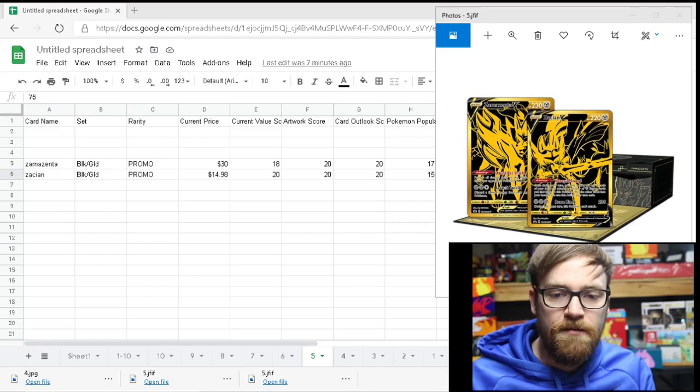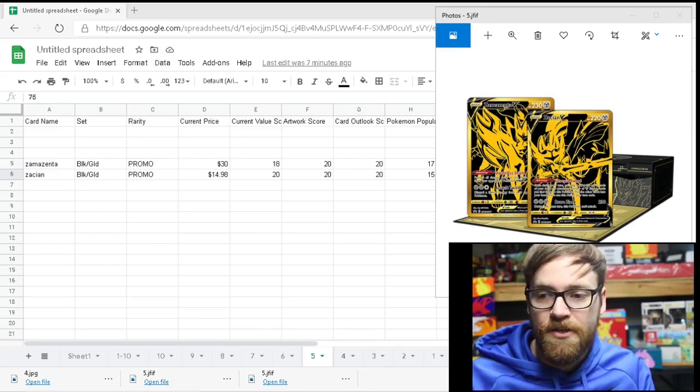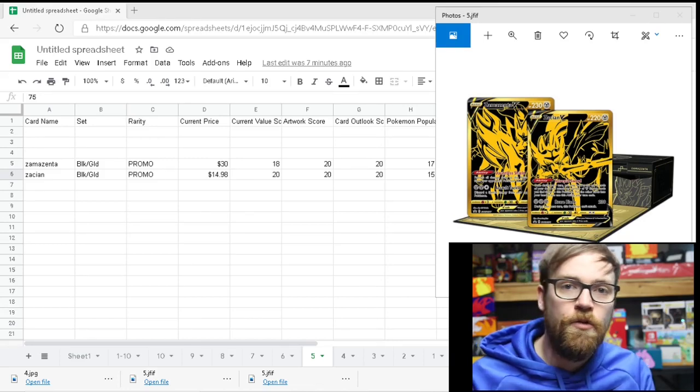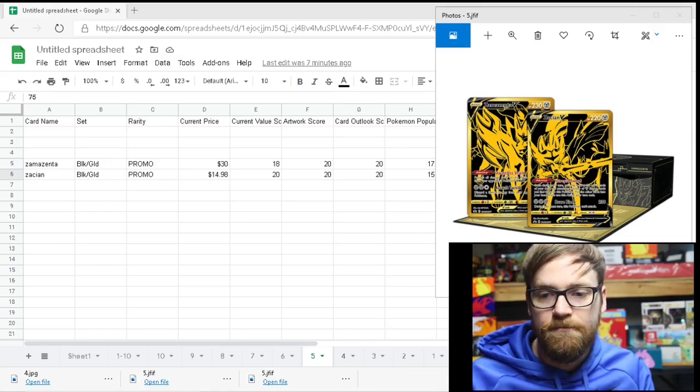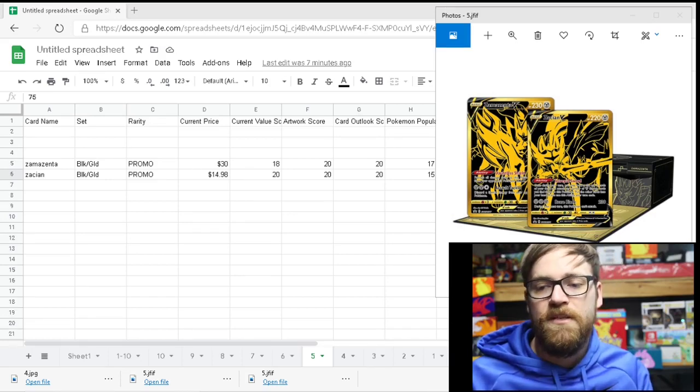I gave the artwork and card outlook scores on these both 20s. Doesn't get much higher than these 2 cards, in my opinion, on what they could possibly go for in the future. The only thing really holding these back was the popularity of the Pokemon. Currently, I have them at 15 and 17 out of 20, just with them being so new.